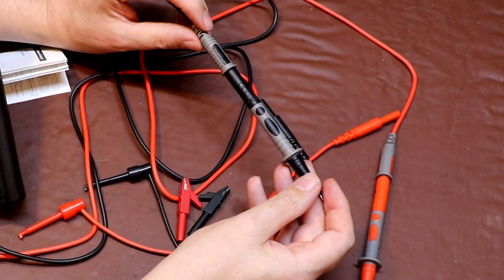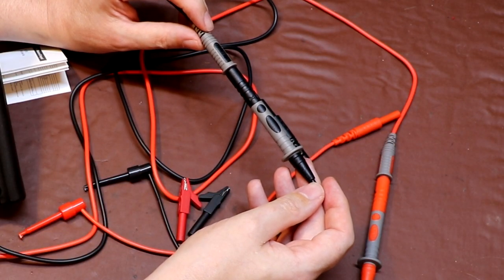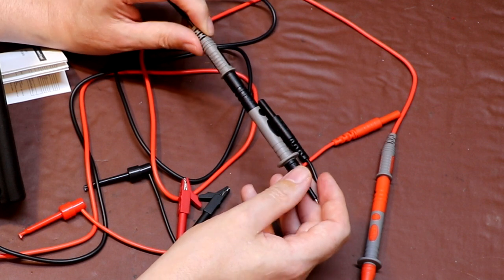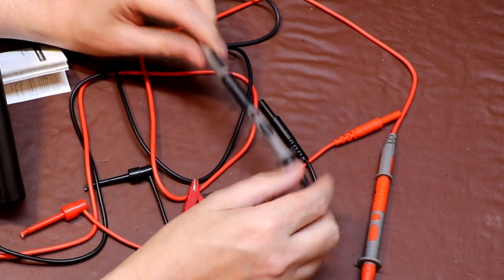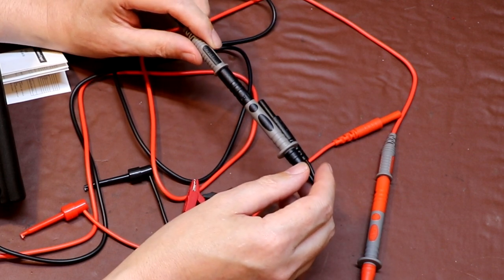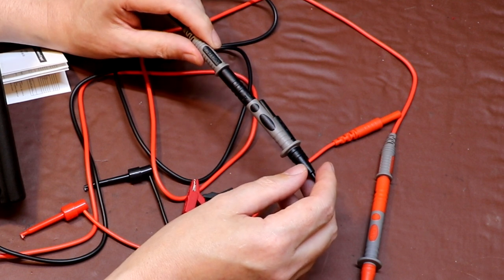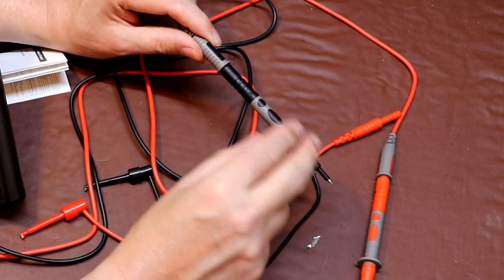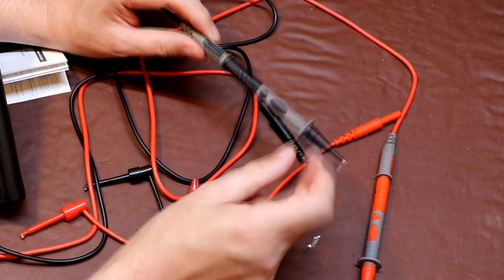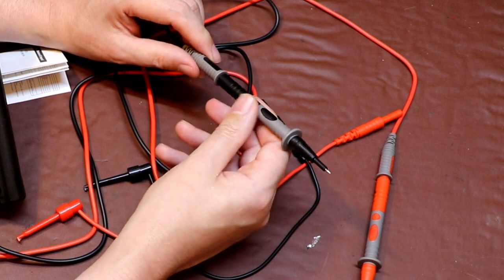Now, I've actually been using these test leads on the bench for about the last month, and I've got to say that my opinion of them really hasn't changed very much since I first unwrapped them. I still think that the pointy-ended probe here does just feel a little bit cheap in the hand. I do prefer test meter probes which have just got a softer feel to them, the ones that have got like a rubber over moulding, but you're probably going to pay more for that.